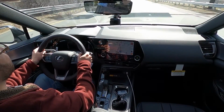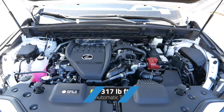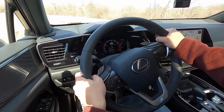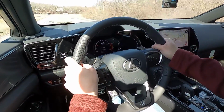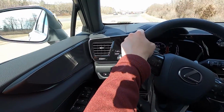Yet throughout our time behind the wheel, the only 2 words that we believe accurately describe this crossover are compliant and competent. With a 2.4-liter turbocharged 4-cylinder engine producing 275 horsepower and 317 pound-feet of torque that's paired with a relatively quick shifting 8-speed automatic transmission, the NX is spry enough to safely enter highways and has the torque to dart past slower drivers. Despite its mid-6-second 0 to 60 times, we don't believe drivers will be begging for more. And in fact, the only concern we'd have is that you'll be too complacent as you commute to work or run errands.